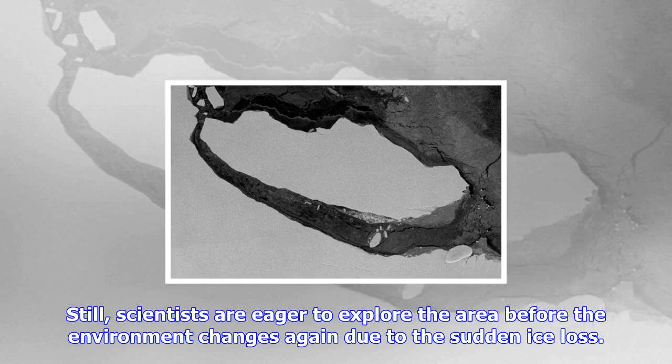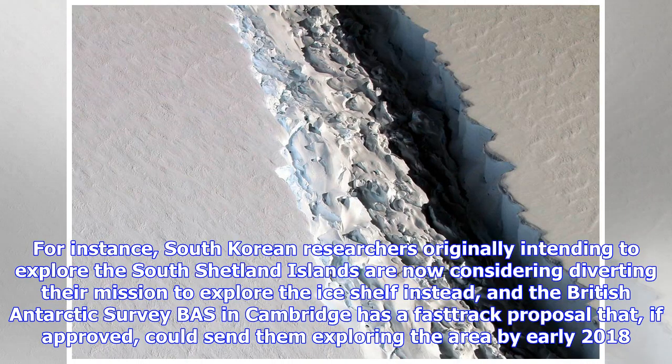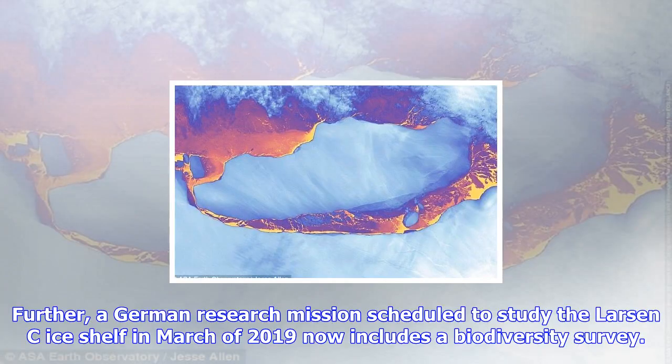The struggle to respond quickly. Although scientists are ready and eager to immediately study the newly exposed ecosystem, it's not as easy as simply going to the location, as such expeditions are often booked for months and even years in advance. Still, scientists are eager to explore the area before the environment changes again due to the sudden ice loss.